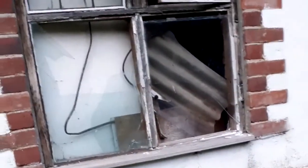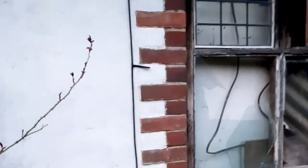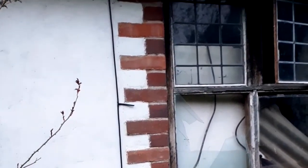This bit is probably going to have to come out and be bricked up, I would say. With the window? For soundproofing, yeah, double glazing. No, double bricking. It would take away the character of the building, but once everything's sealed, we get lights from inside, LED lights inside. The window is where the sound and noise would come out.